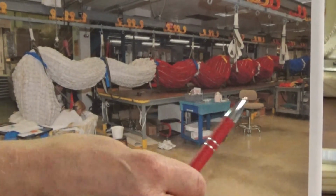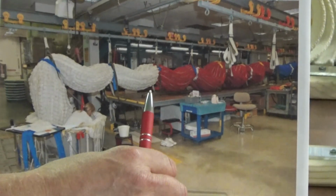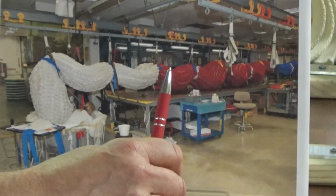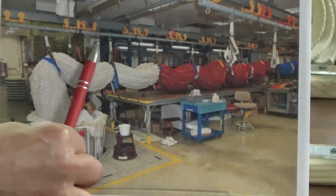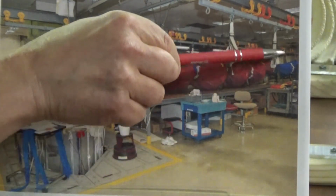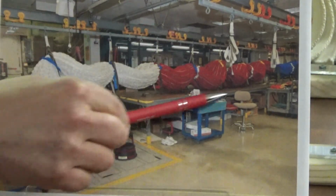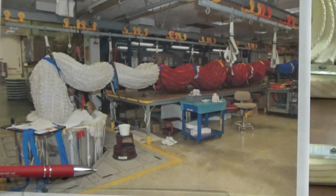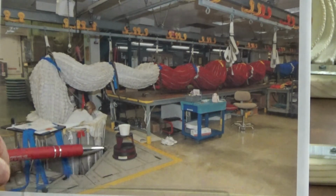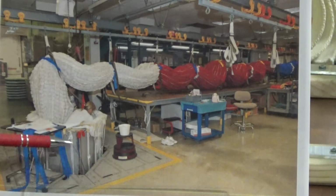Now this is an Aries parachute, but this does demonstrate how we would handle these large parachutes at the PRF for packing. You can see we're still using the overhead monorail system, and we've got this parachute actually suspended from that. The table is underneath it, but it's not laying on the table. And I hope it shows up here on the camera. But we had a little platform here that sunk down in the floor.